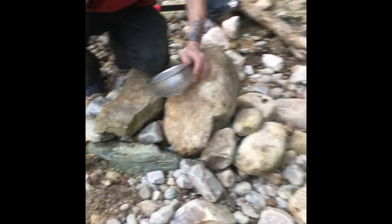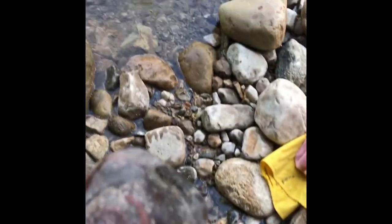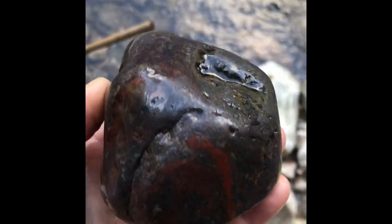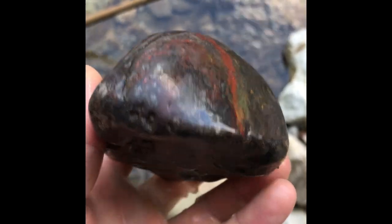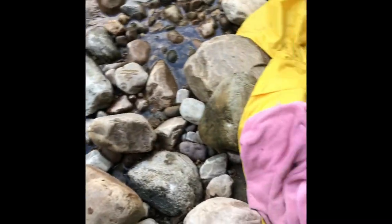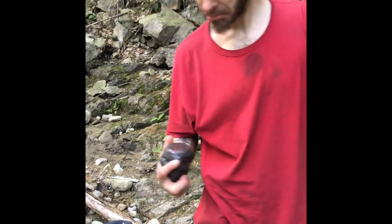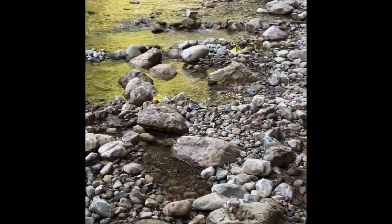Not too bad. Where's that piece of hematite you found, Remi? That big old ball. Check this out, guys. I've never seen one with a red marble look in it. Make sure and get it wet. Check that out. Pretty wild. It's a keeper. Yep. All right, so I'll get back in a bit.